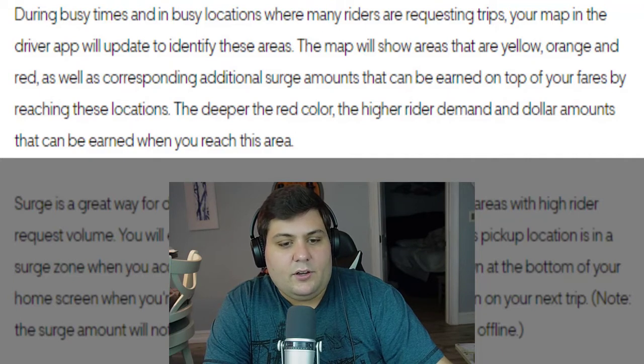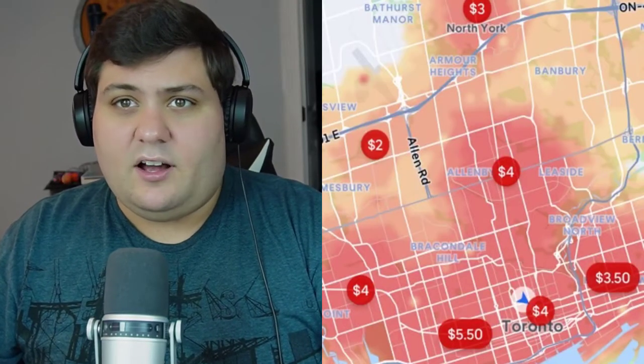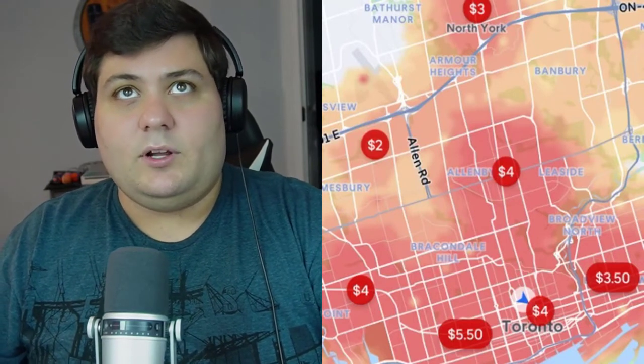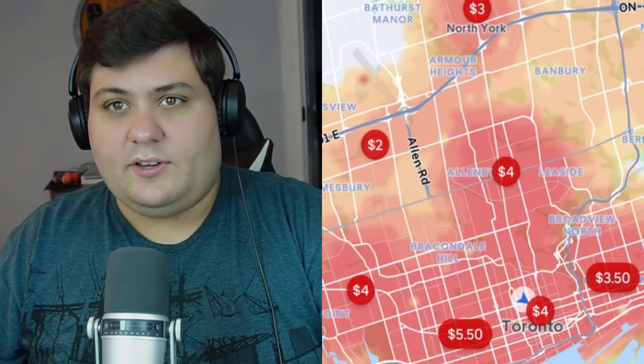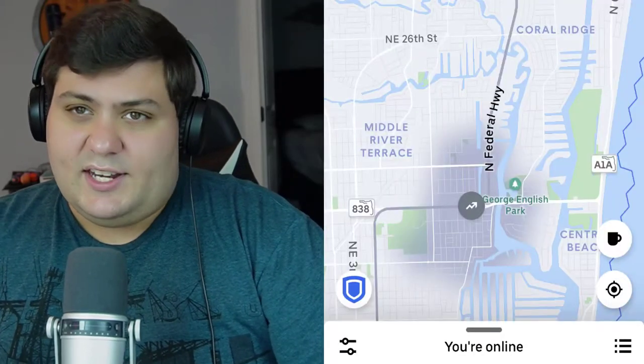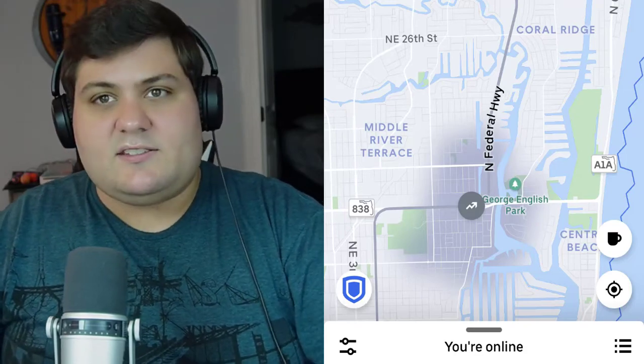The deeper the color red, the higher the demand and the dollar amounts that can be earned when you reach this area. So if it's yellow, it's usually around like $1 or something. Orange, it's probably leaning towards like $1.50, $2, things like that. And the deeper the color red, the bigger the value. If you ever see a gray and it's just an upward straight arrow, it just means that there's a lot of orders there. More orders does not mean good orders, so be careful of that.